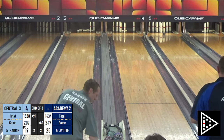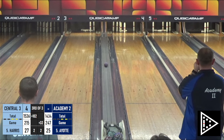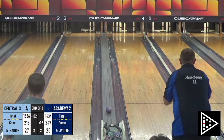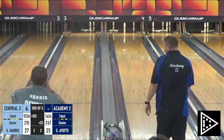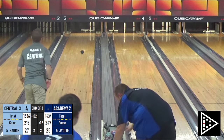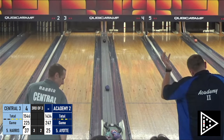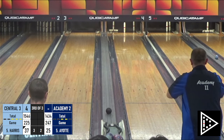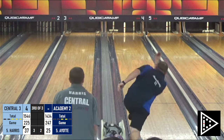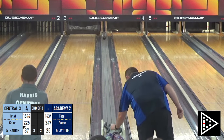Harris, that's good count, that's eight. Great response. Harris could pin out 367, but doubtless he wants more. 1-7-10 for Ayotte. That's a spare back-to-back for Harris. Ayotte pins out very well, and he remains pin perfect.